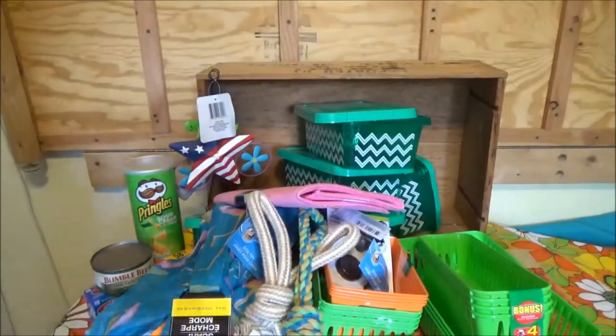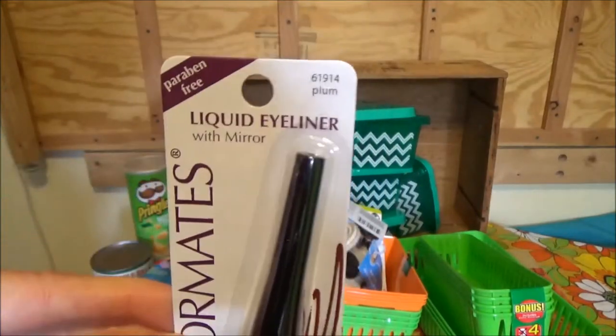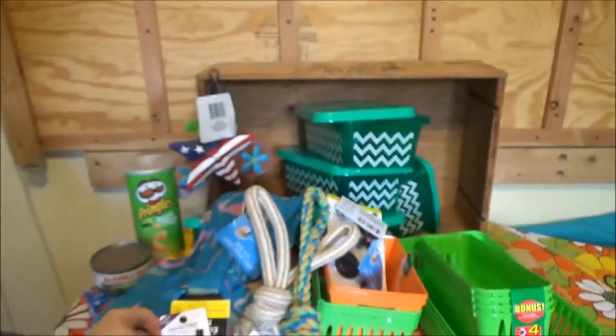For the female MacGyver in your life. I got some more of this Color Mates liquid eyeliner. This one is actually in plum, so I was surprised to see that color. I love the little onboard mirror.